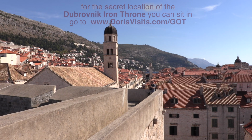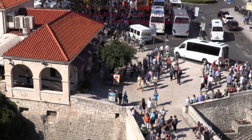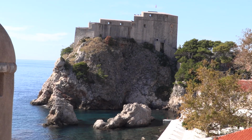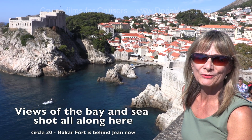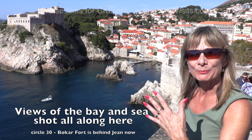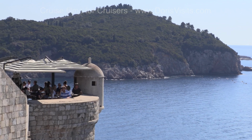It would be hard to choose an actor that hasn't looked out over these walls at the sea. Tyrion Lannister often did. Behind Jean here is 30 on your map, Borca Fort. This area here is the area they used for the docks in Game of Thrones. Obviously they would have filmed looking outwards at the walls and sea and the castle. They wouldn't look back on the town, or if they did, it would have been changed with CGI.